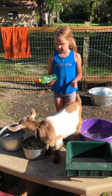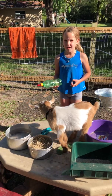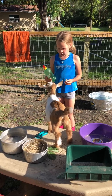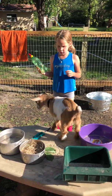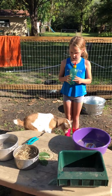First, you will need to feed them 3 times a day: breakfast, lunch, and dinner. And you'll feed them based on how much they weigh. The milk will be whole milk. It will need to be warm to about 100 degrees.